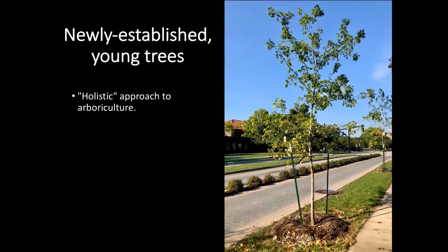This starts with newly established young trees. I would say the landscape industry and tree owners or homeowners that are planting new trees have the biggest impact on the future of our urban forests and our trees if they know how to properly prune these newly established young trees. And this is the easiest. Structural pruning is one of the best ways to reduce tree failure and maintaining that dominant leader, which is so important. It's much more economical.